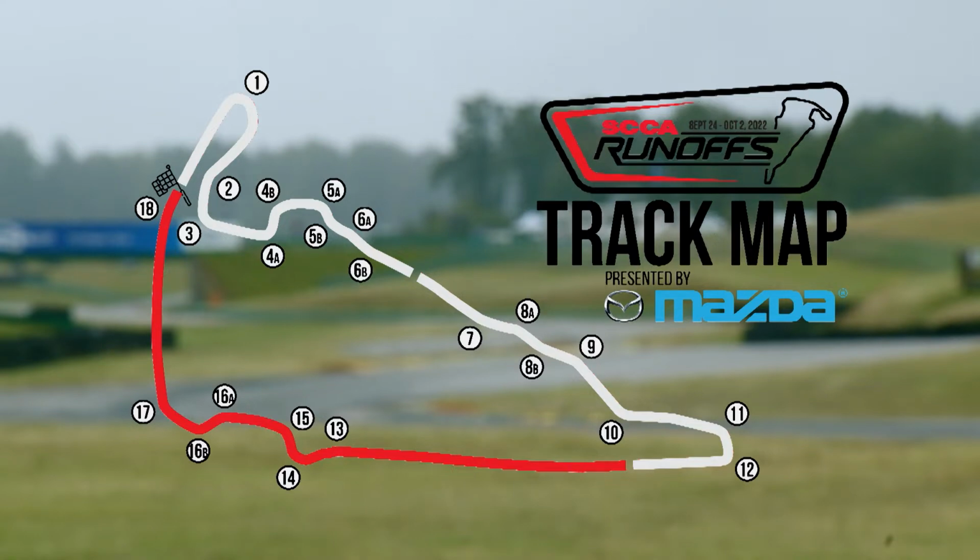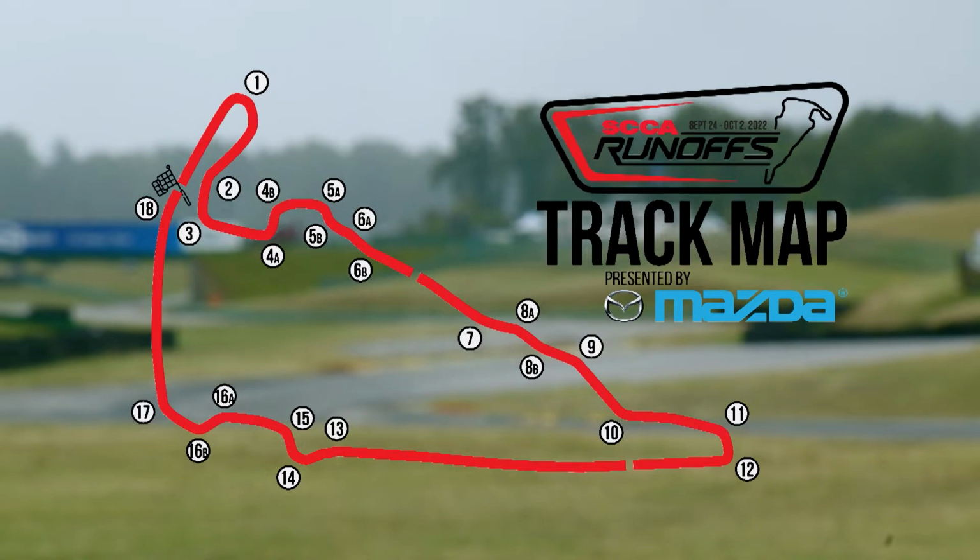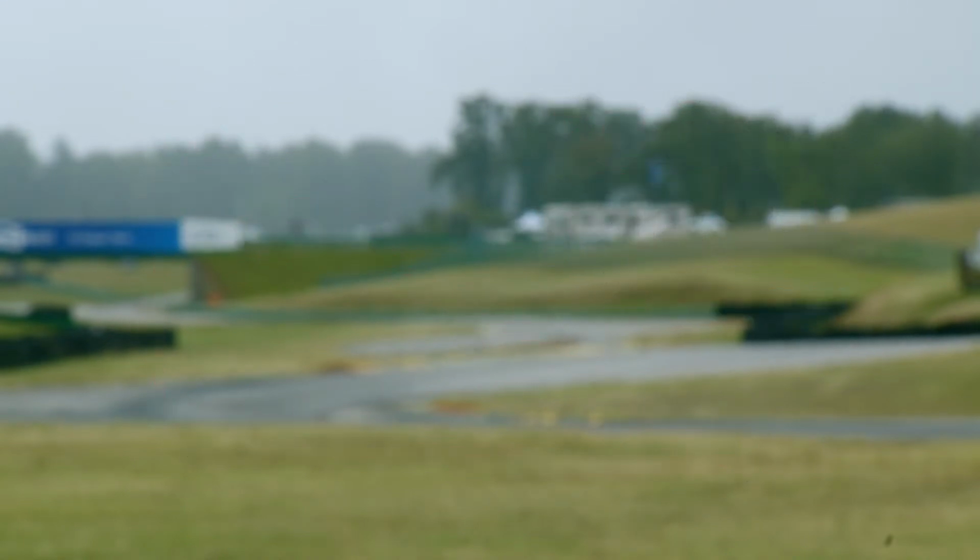They'll go running down that hill and around the hog pen, down again to the front straight for more horsepower on display. Lots of horsepower, lots of aero.